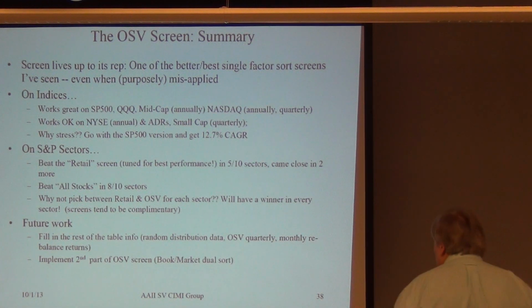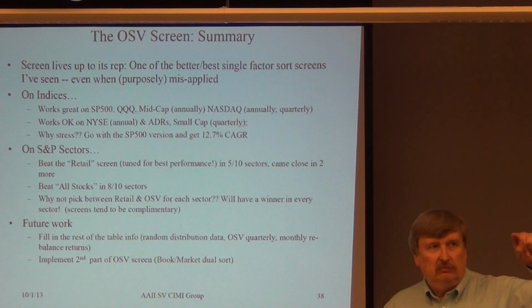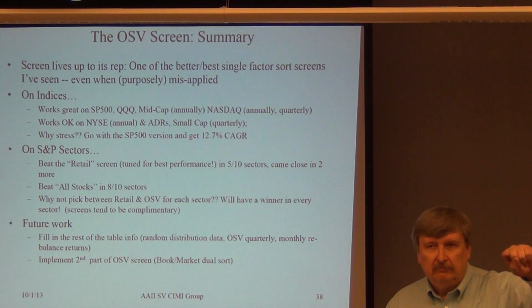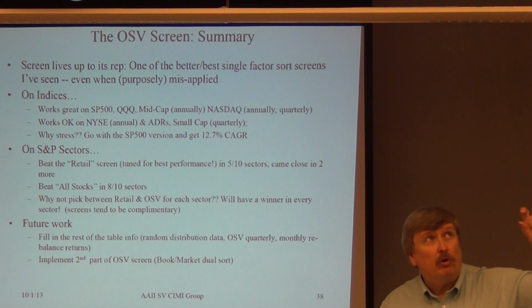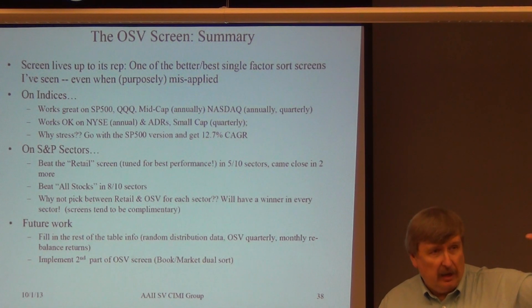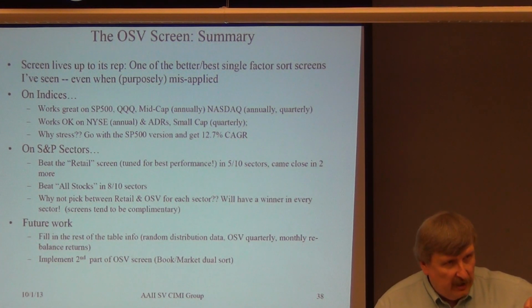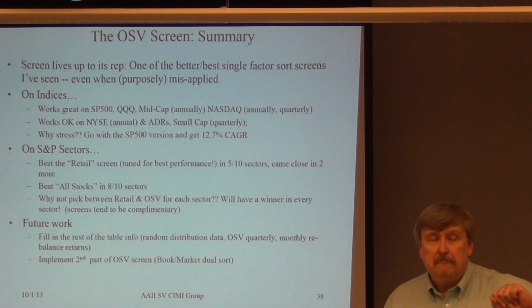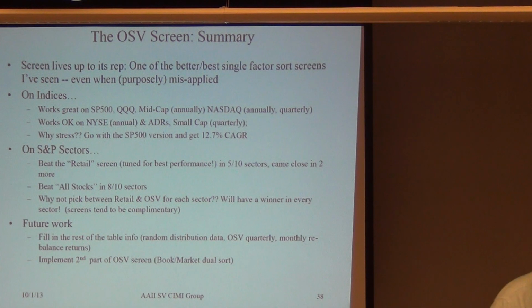Again, looking at the clock, summary. In general, the screen seems to live up to its rep. All I'm doing is sorting on gross profit divided by total assets. And as you pointed out, all that means is you're looking for very profitable companies, making a ton of money at a gross profit level that don't have much assets. Geez, software companies sound like this, okay? Because they typically don't have a lot of assets, though you can look at Apple and say they got 100 billion on their sheet. Okay, so that's a fair amount of assets.